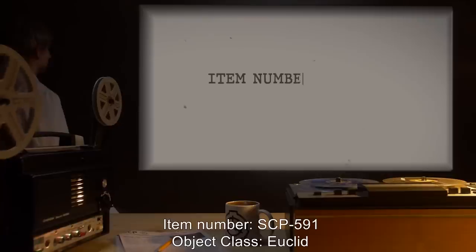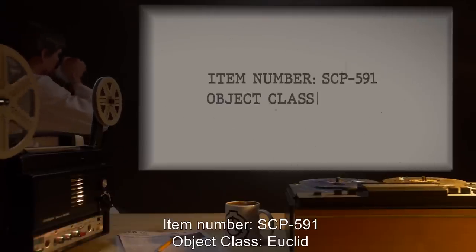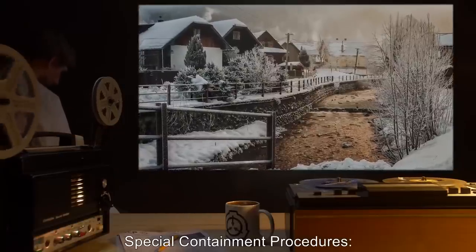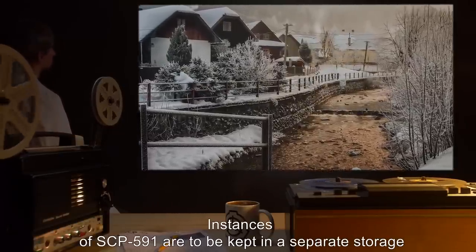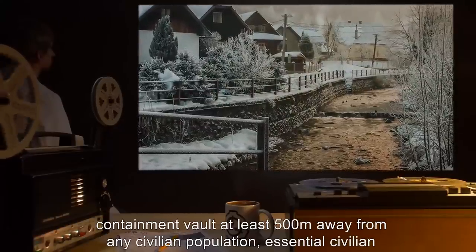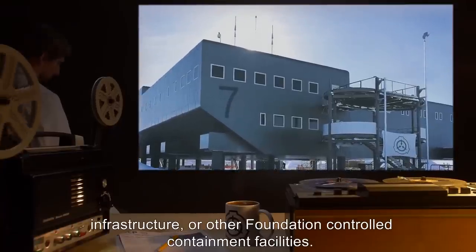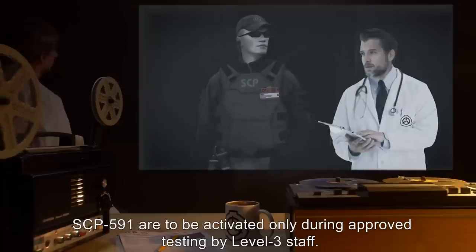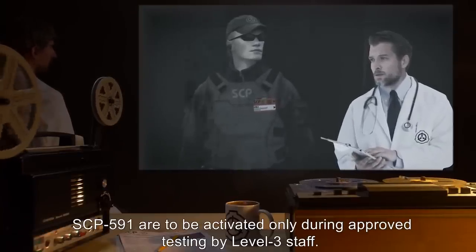Item number SCP-591. Object class: Euclid. Special containment procedures: Instances of SCP-591 are to be kept in a separate storage containment vault, at least 500 meters away from any civilian population, essential civilian infrastructure, or other Foundation-controlled containment facilities. SCP-591 are to be activated only during approved testing by Level 3 staff.